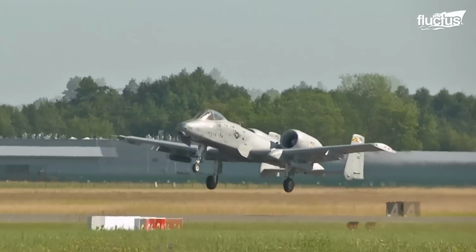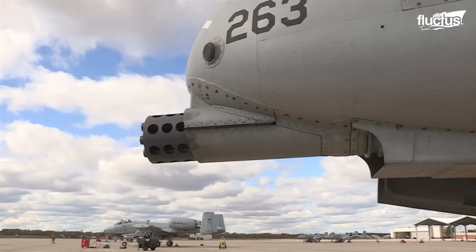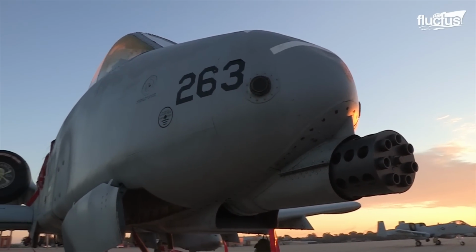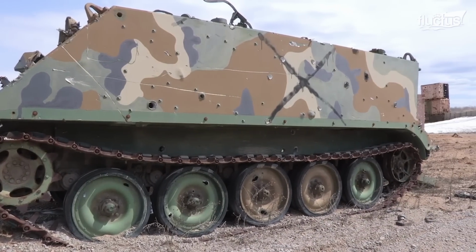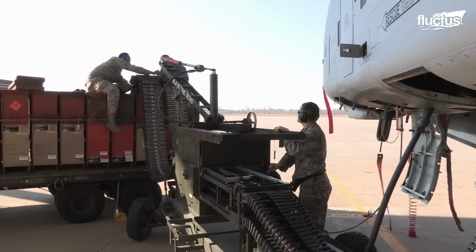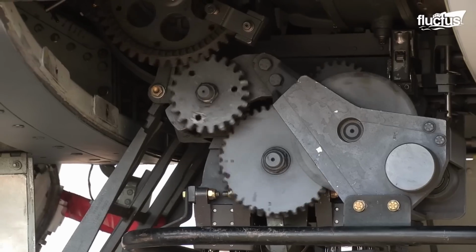The aircraft's fuselage is built around its cannon, the GAU-8. This is a 7-barrel rotary cannon created to work as part of the aircraft's anti-tank role. The guns on the aircraft can hold up to 1,350 pounds of 30-millimeter ammunition.